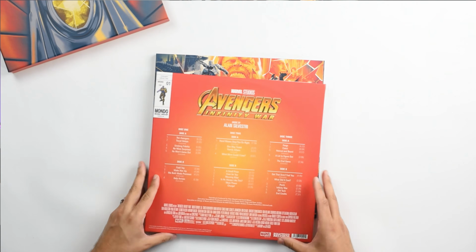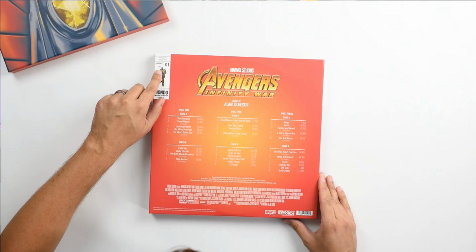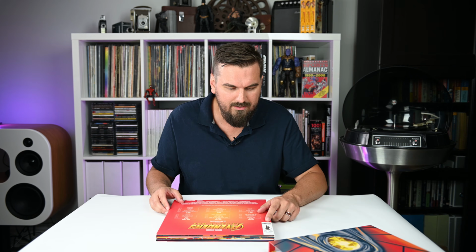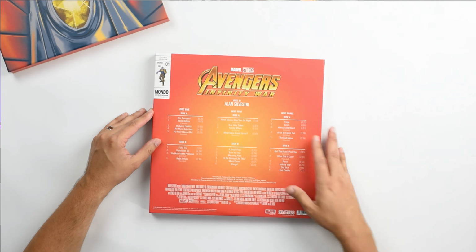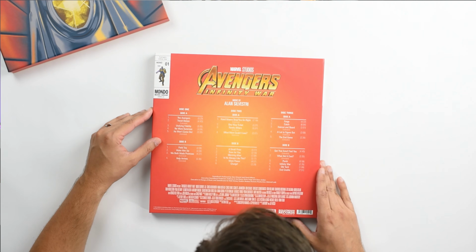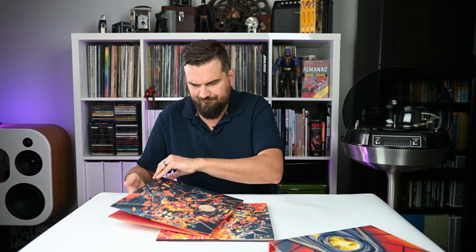All right, having a look at the back here, this little corner piece. So I guess this is the 191st edition pressing by Mondo. I always like the cool touch of how they incorporate their logo into the artwork depending on the franchise. And that's got a nice little comic book feel to it. We get a nice layout of the track listings and then your classic movie credits here. But really nice back here.